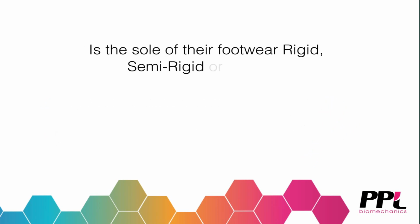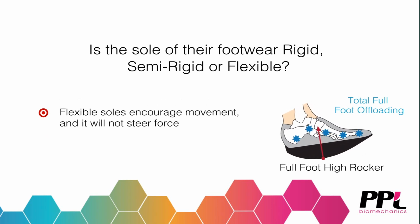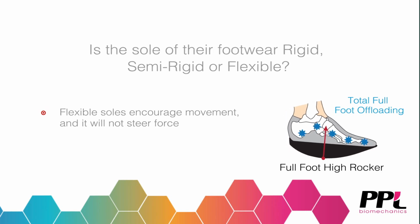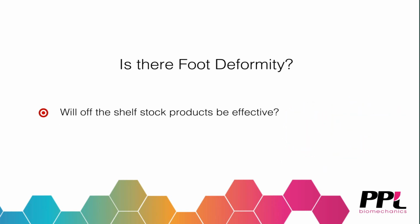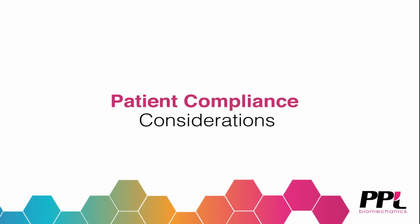Is the sole of their footwear rigid, semi-rigid or flexible? Flexible soles encourage movement and will not steer force. And if there is foot deformity, should custom devices be prescribed? It may cost more. Is it necessary to actually offload?